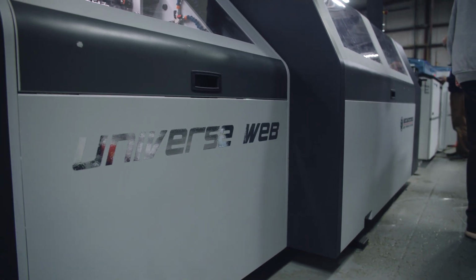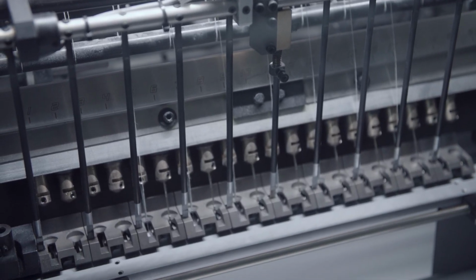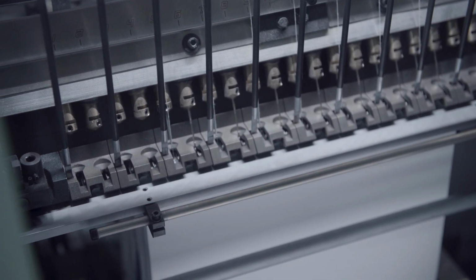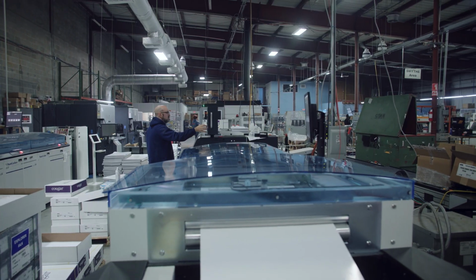It was never our intention to buy the first machines. It's funny how that worked out, honestly. It did work out. Again, going back to this is the product that we want. But the problem we had was the technology wasn't there for the product that we wanted. They had the technology to make Smyth-sewn books, but it was a bit archaic for us. We wanted the digital aspect of it.